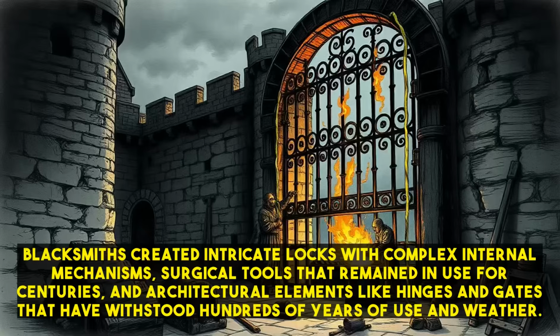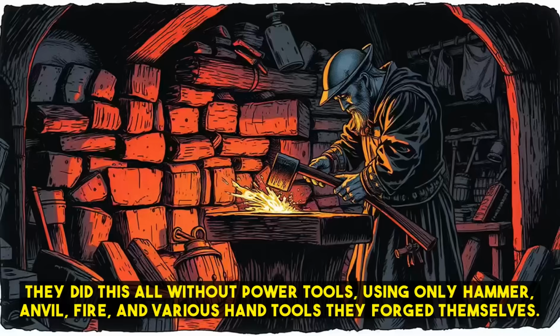Swords weren't the only impressive medieval metal products. Blacksmiths created intricate locks with complex internal mechanisms, surgical tools that remained in use for centuries, and architectural elements like hinges and gates that have withstood hundreds of years of use and weather. They did this all without power tools, using only hammer, anvil, fire, and various hand tools they forged themselves.